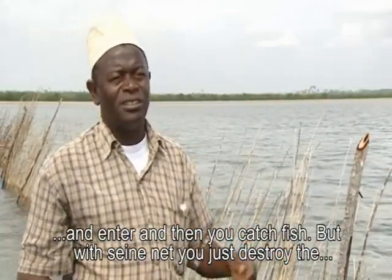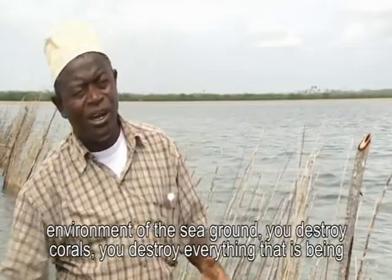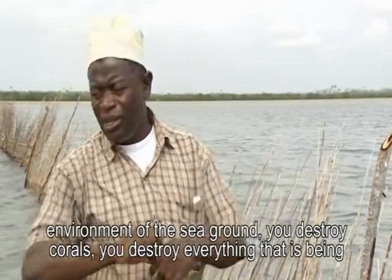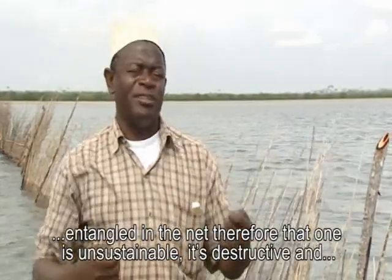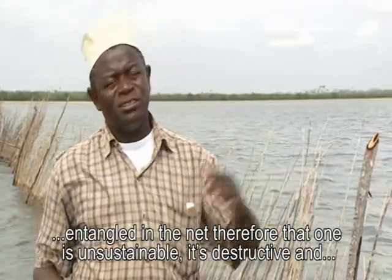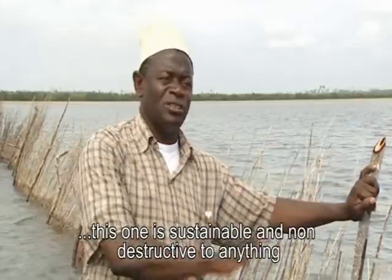But for seine nets, you just destroy the environment of the sea ground, you destroy corals, you destroy everything which is entangled by the net. Therefore, that one is unsustainable, it's destructive. This one is sustainable, non-destructive to anything.